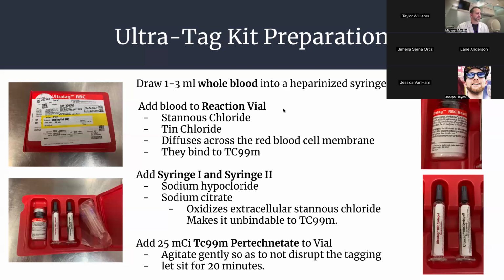The first thing we'll talk about is the reaction vial, which is this here. It's just a little vial, I think about 5 ml. It's got a little powder solution in the bottom of it, and what's contained in that powder is stannous chloride and tin chloride. These two chemicals are able to diffuse across the barrier, the membrane of the red blood cell, and so they are able to go in.